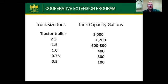Just capacity in gallons, some quick numbers right here, all the way down to what I would call a half-ton pickup down on the bottom, haul about 100 gallons of water on up, depending on the size and tonnage of your truck.